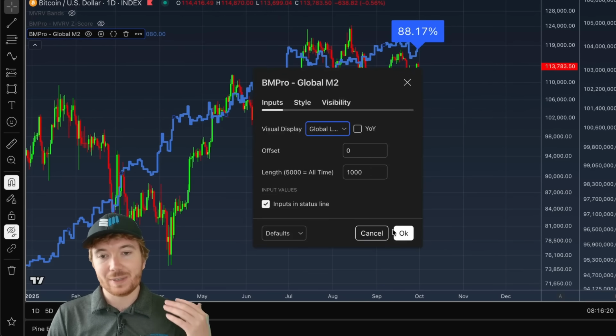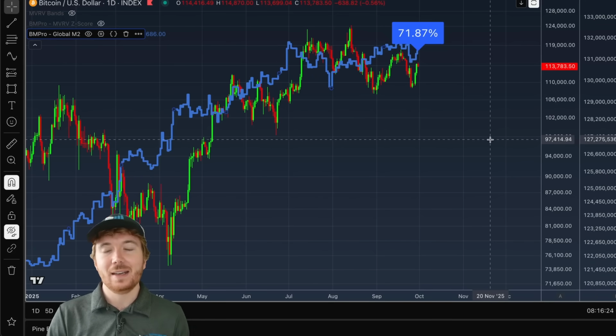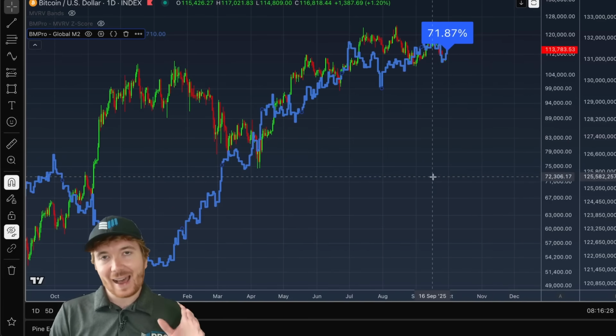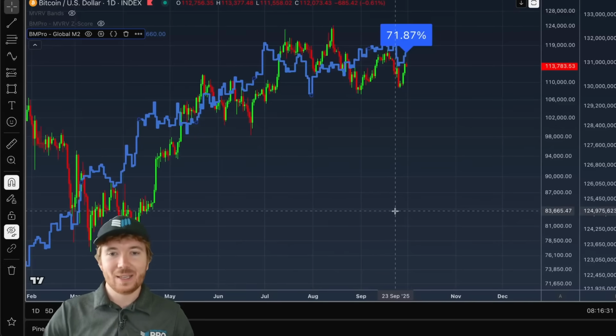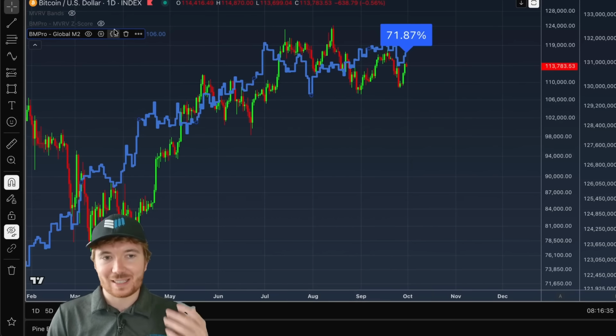So on this metric, what I can do is add global liquidity, and we can see the correlation goes from 88.17% to slightly lower, about 72%. So following global M2 money supply actually seems to provide a higher degree of accuracy, some more foresight and certainty of what the Bitcoin price action is likely to do next.